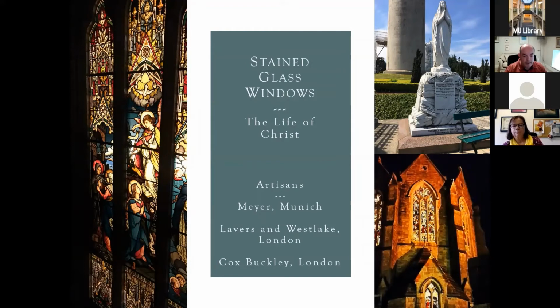they stuck with the idea of the life of Christ, which was interesting because the windows were done by different artists at different times. They were bought according to when the college could afford them or when people paid for them. And so these were the three.